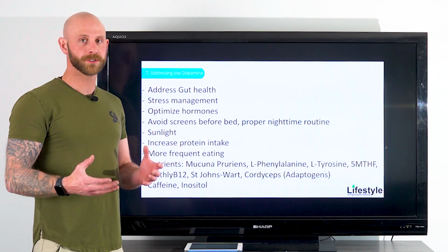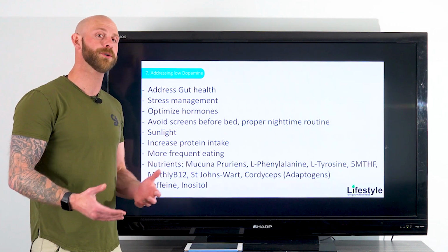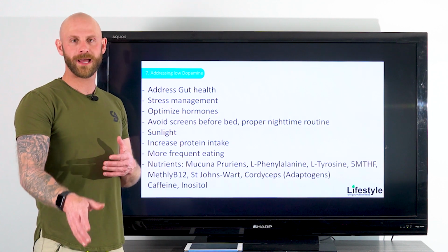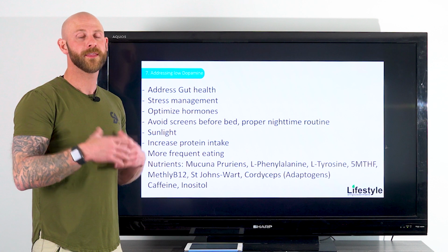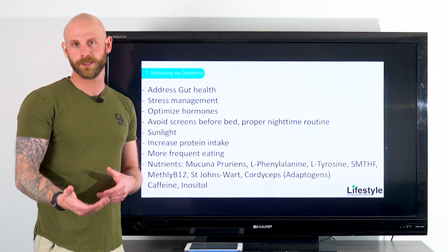So if you're someone who deals with these anger issues and you are someone who uses high levels of testosterone, have your labs checked, see where you're at, and make sure to bring those levels down to optimal levels that you can manage so you don't experience something like low dopamine.